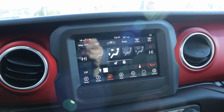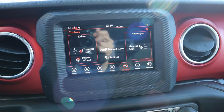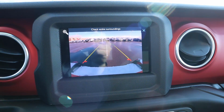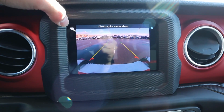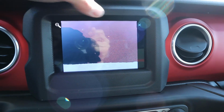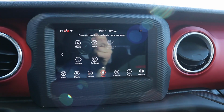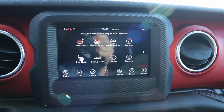Now we've got our center screen display right here. Notice this is just a little bit smaller version. This is the 7-inch display. You can see you still got a backup camera, and the Gladiator has the zoom function because they expect you to tow since it is a truck technically. And then over here, you've got a couple other controls. It's cool, you've got the tire fill select.